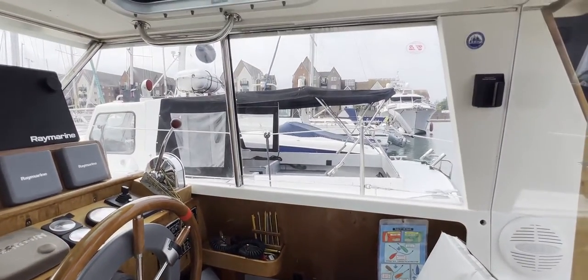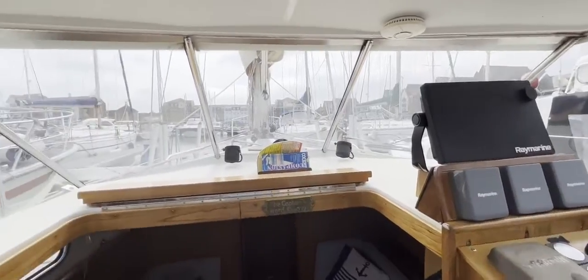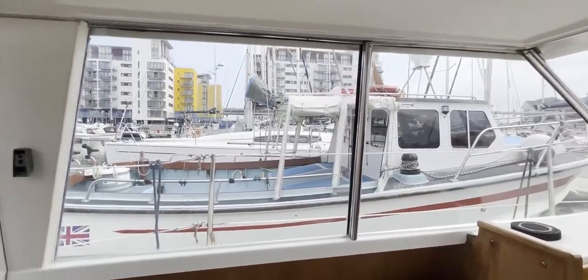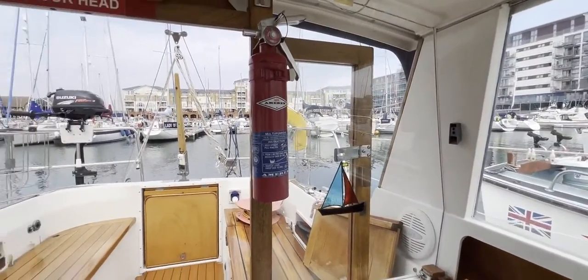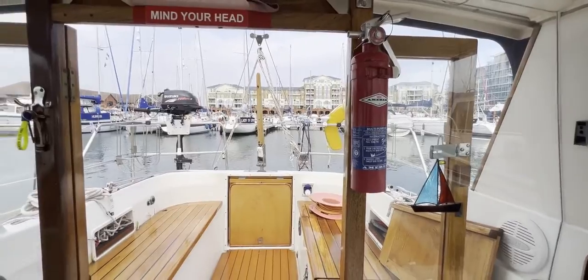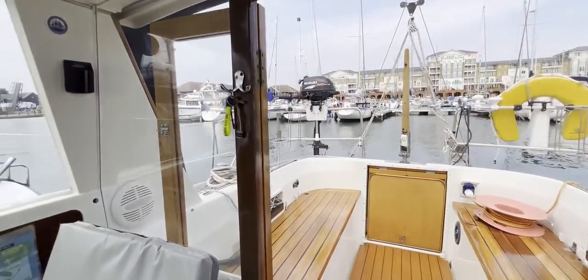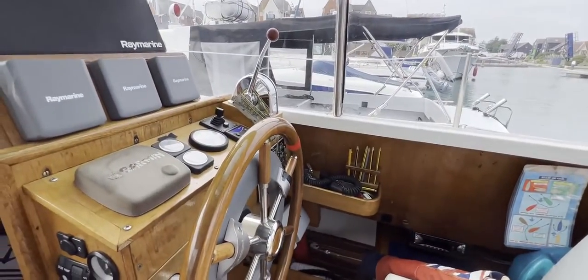There we go. Really, really nice high windows all the way around. So great for watch keeping at sea, or great for just a nice view. And very often the stern or the after end of the pilot house is obscured here, but because we've got these big lovely doors and glass here, we can see all the way around. So really good for safety at sea, I think.